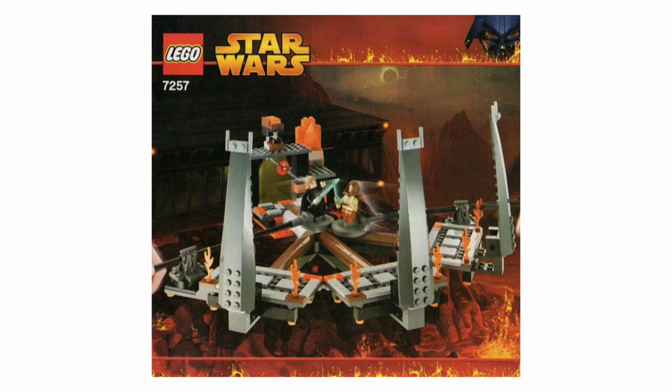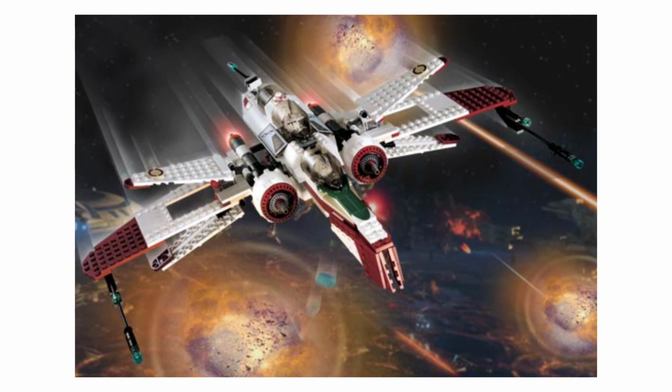Everyone loved it. But yeah, something that I love even more, though, which is probably an unpopular opinion, the 7259 Arc 170. For £30, you get four minifigures. £5 more expensive, double the minifigures. That works for me. It's a very clean build and very cool. I think an Arc 170 should be made again at some point.